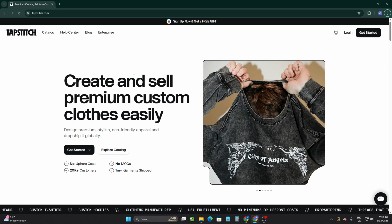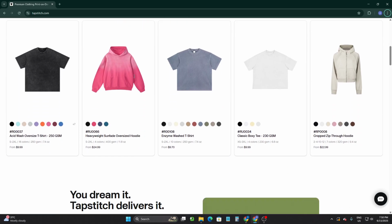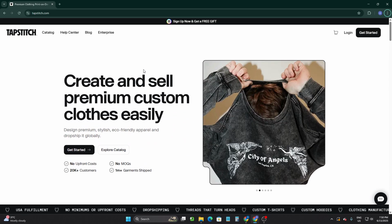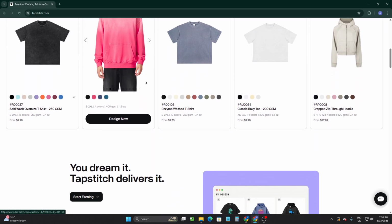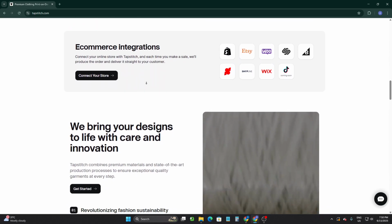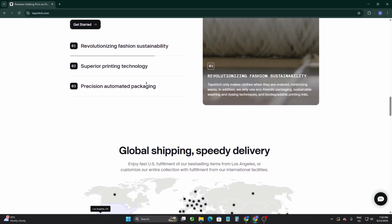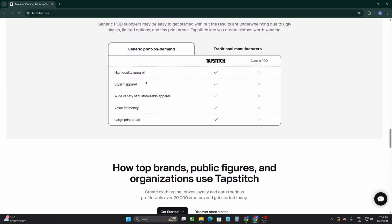Now, the second pro is great design tools, 3D mockups and large print areas. No upfront cost, no inventory needed, low risk for new brands. Integrations work with Shopify, Etsy, WooCommerce, and it supports branded dropshipping. Positive reviews: user praise for product quality and customer service.